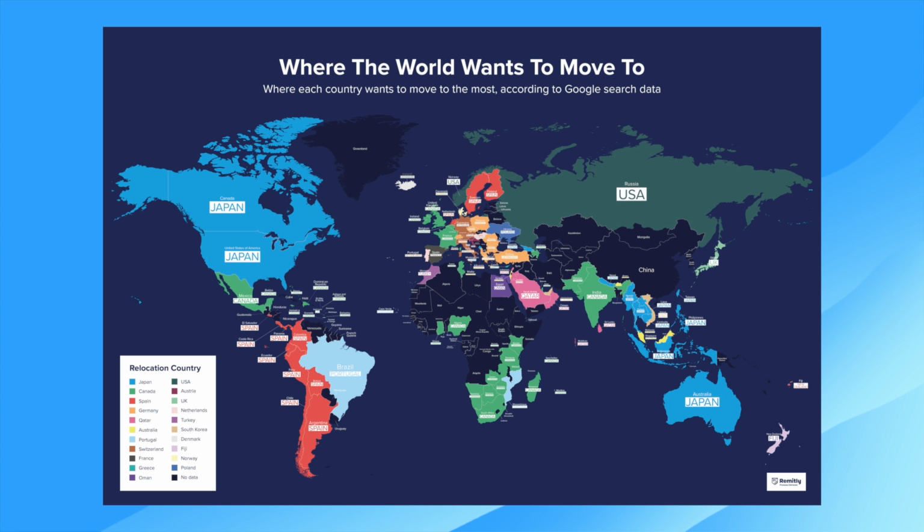Mexico, many countries in Africa, India, Pakistan, the UK and France all would like to move to Canada the most, likely due to it being a very wealthy, English-speaking country with a very high quality of life.